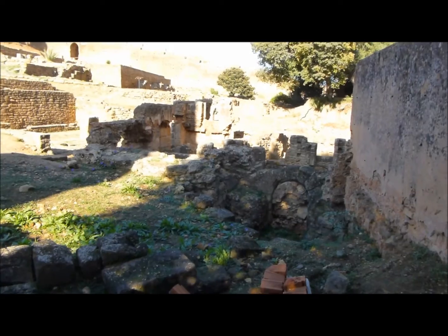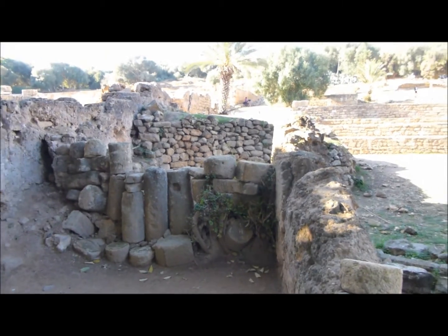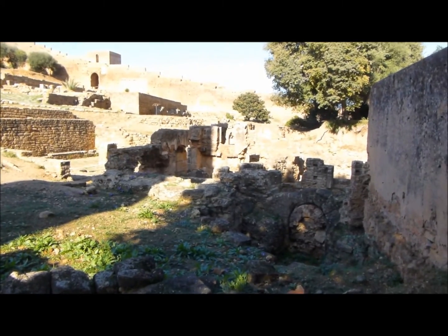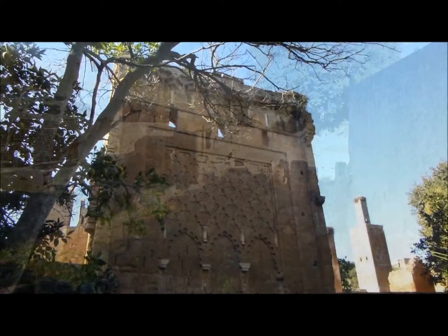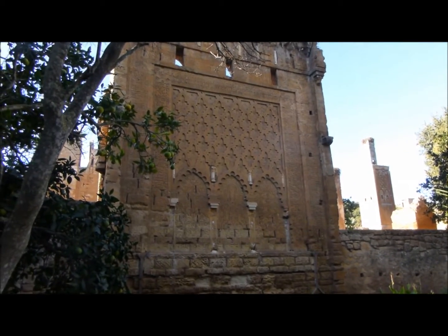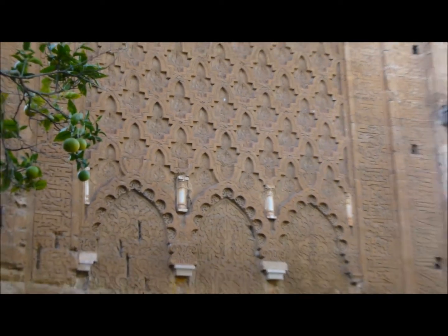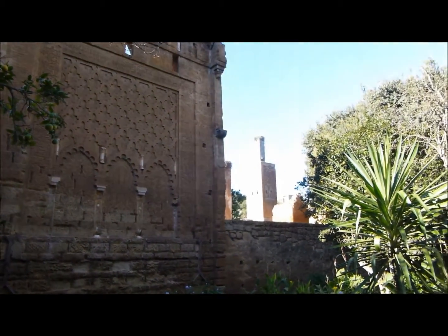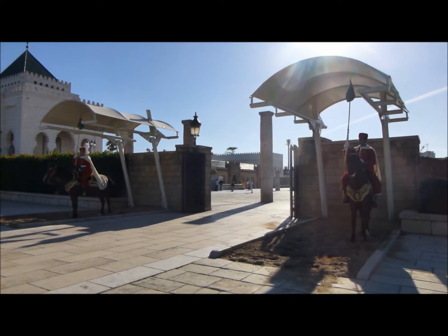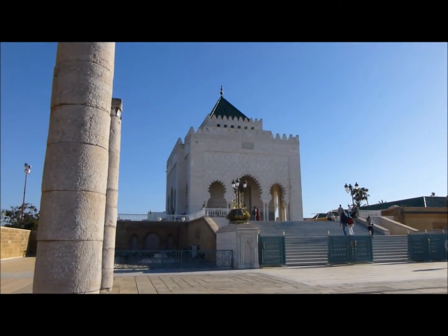Roman ruins right by the side of the Islamic relics, and both took advantage of the natural springs because they were bathhouses, hammams, and from the beautiful gardens you see this side of the mosque, madrasa complex. Again, the use of the Roman columns in the detail. Beautiful gardens. At the entrance to the mausoleum, where the bodies of the current king's father, Muhammad V, mausoleum.